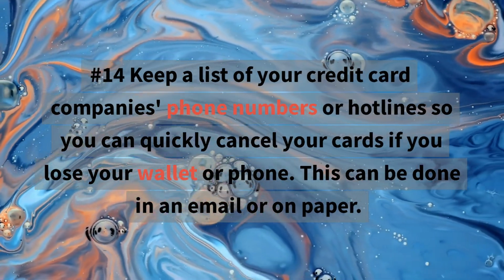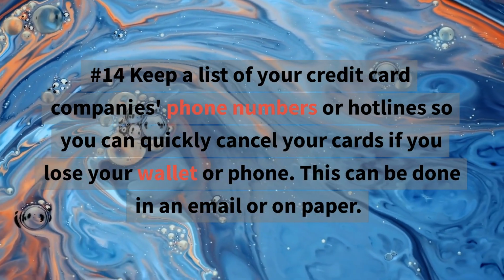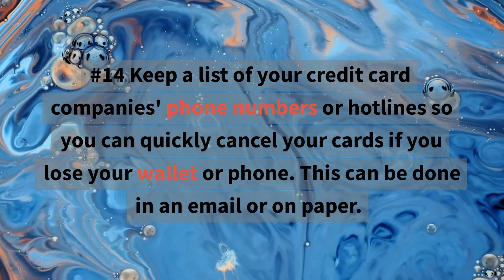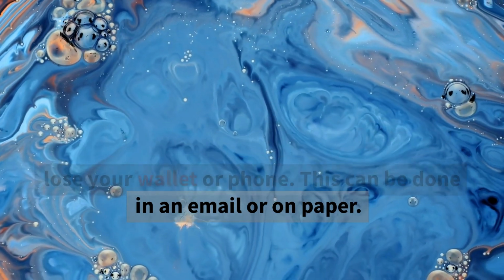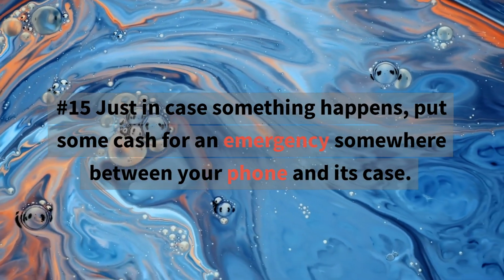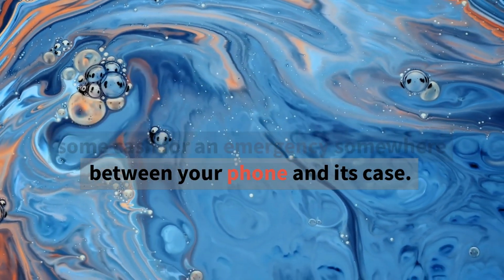Number 14, keep a list of your credit card company's phone numbers or hotlines so you can quickly cancel your cards if you lose your wallet or phone. This can be done in an email or on paper. Number 15, just in case something happens, put some cash for an emergency somewhere between your phone and its case.